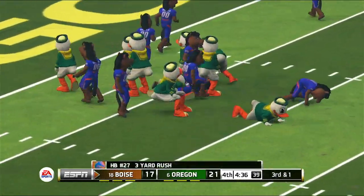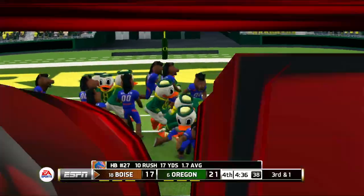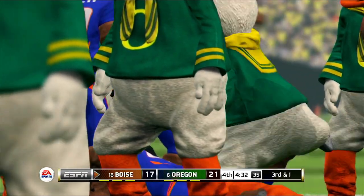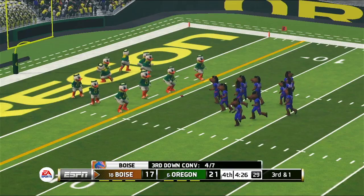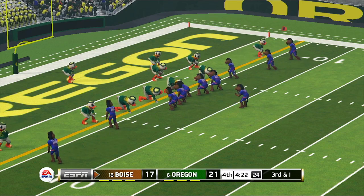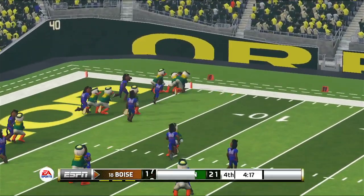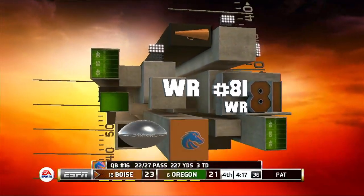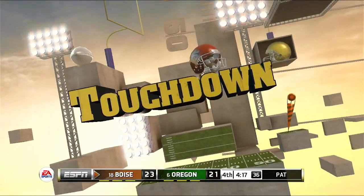Gets to about the 5-yard line. It's the 11th play of the drive. Quarterback in the gun with 5 receivers. Fires quickly and he's got his man. That's his 3rd toss for a score.